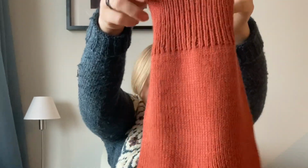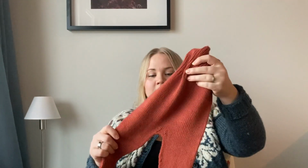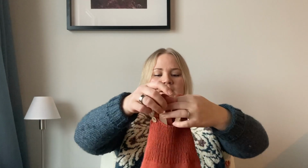These are made bottom up, so you start from the cuffs. And since I am a magic loop girl, I did two at a time, magic looping the legs, then you add some stitches in between, and then you join it in the round, work it in the round, and then you split for the front and back and so on.